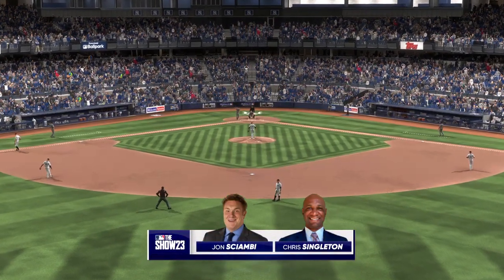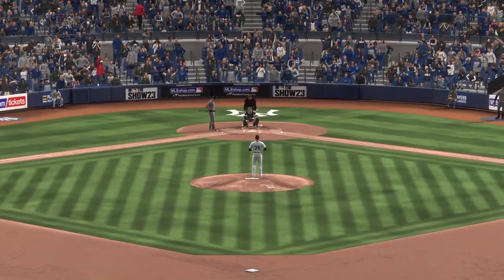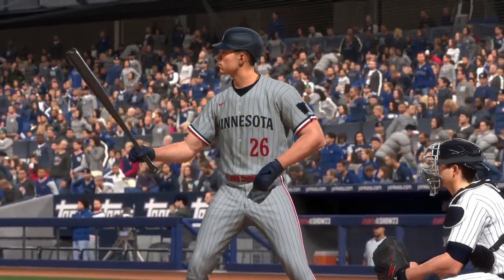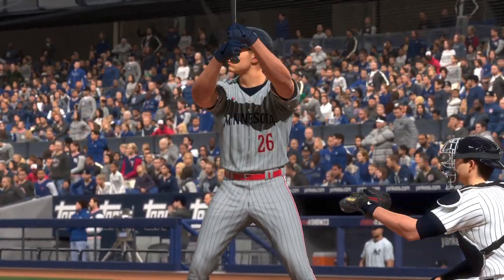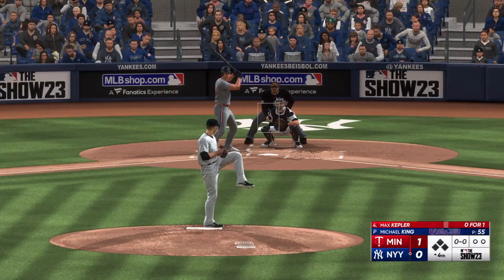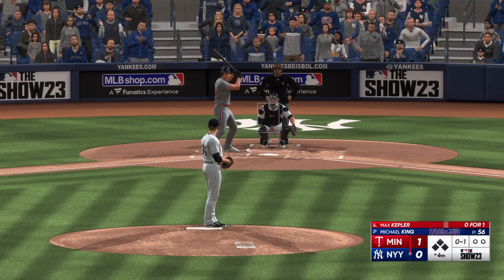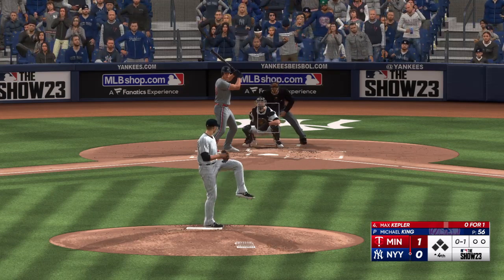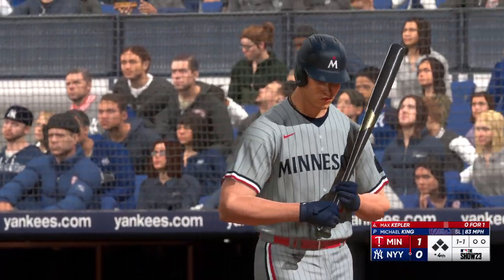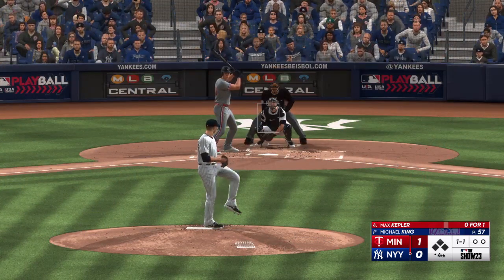In the Bronx, John Ciambi with Chris Singleton, and set to lead off the fourth, Max Kepler. And a pitch. On the ground at first, and he picks it up in foul territory. Way inside, gets out of the way. He's been pitching well, but going through this middle of the order second time through, we'll see what kind of adjustments are being made.